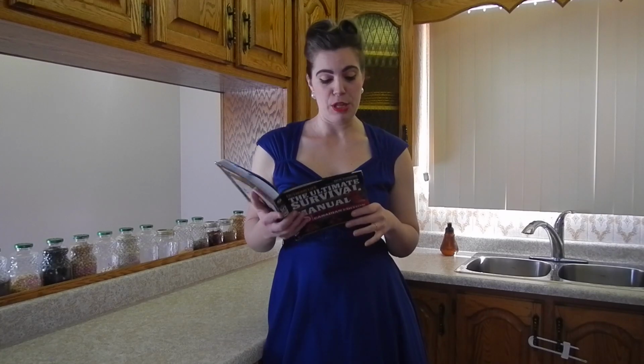Make sure you have a 3-day supply of water, because each person should have 4 liters of water a day. Actually, they say 3.75, but we'll just round that up to 4 liters. But 4 liters for cooking, for drinking, and also for hygiene reasons. Water purification tablets, I'm out of those, so I should probably get some of those.